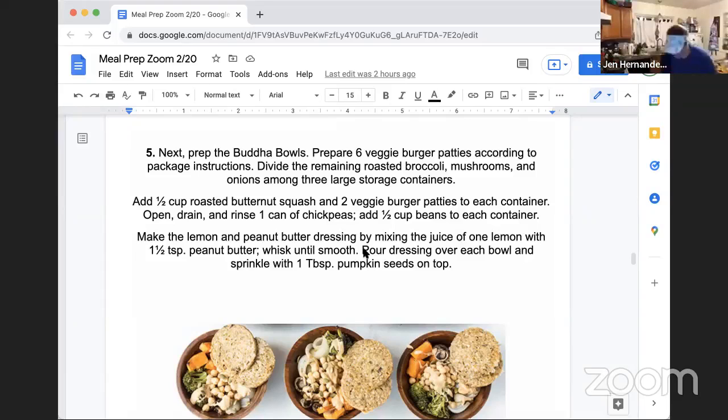About the containers? Oh, yeah. I don't think I have enough containers. So what I'll do is I'll put everything in separate containers and then divide it during the day. Okay, so.